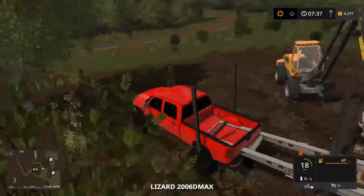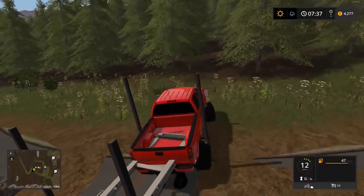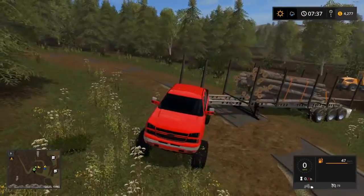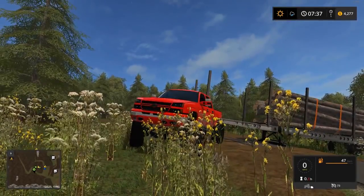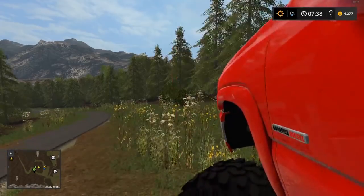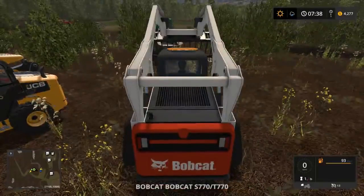All right, there we go. Okay, everything is perfect. We're going to head back downtown, or into town, excuse me. Oh, am I? No. What is... Did we just bottom out? No way. We just bottomed out. Okay, let's hop into the Bobcat.